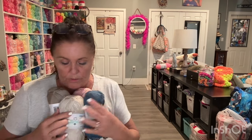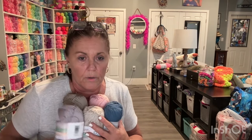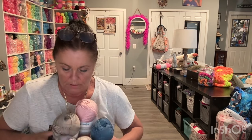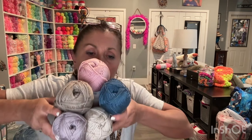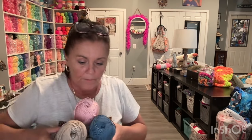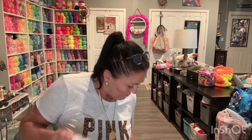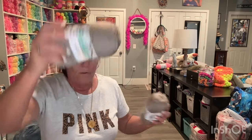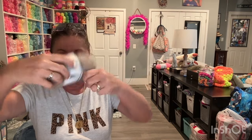So I got 1, 2, 3, 4, 5, right? Yeah. Is that not a pretty palette? And I got 4 of everything. 240 yards per skein. I'm going to keep this in the box for right now, till tomorrow. Tomorrow we're going to rock and roll.